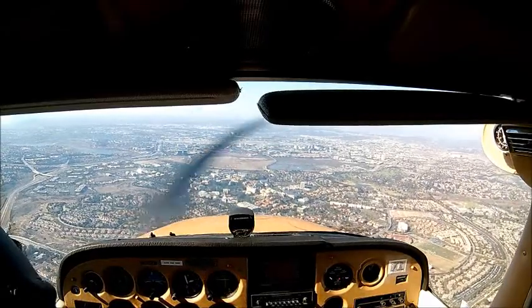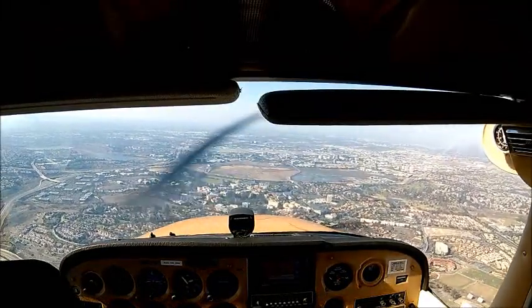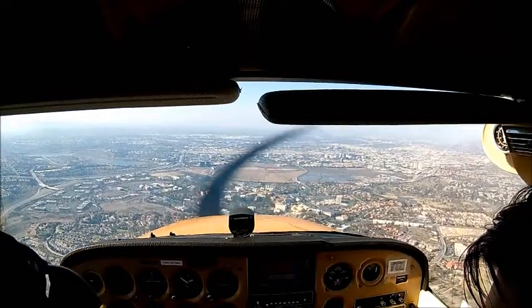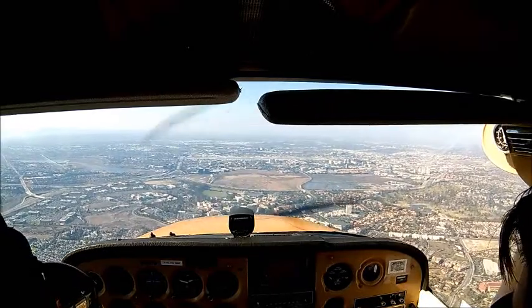437 Sierra Lima, extend upwind, follow a Cessna over UCI 2000. Is that it? Extend upwind. What is it? The entry downwind? Entry downwind. Okay. Fuel both, power, make sure full reach car.